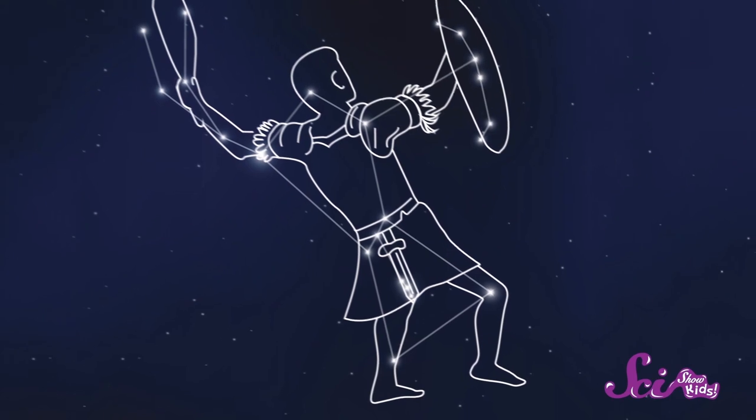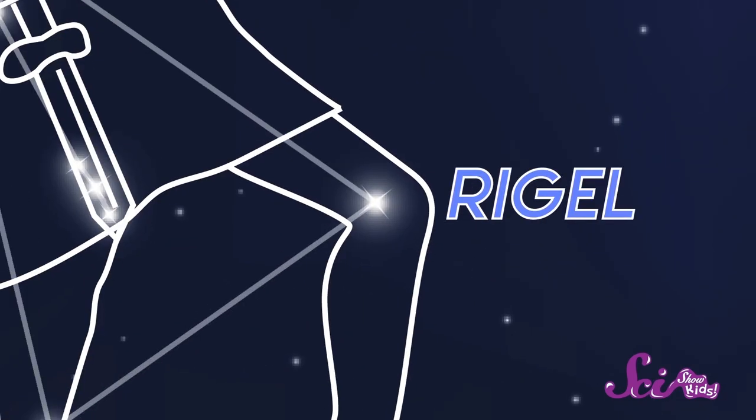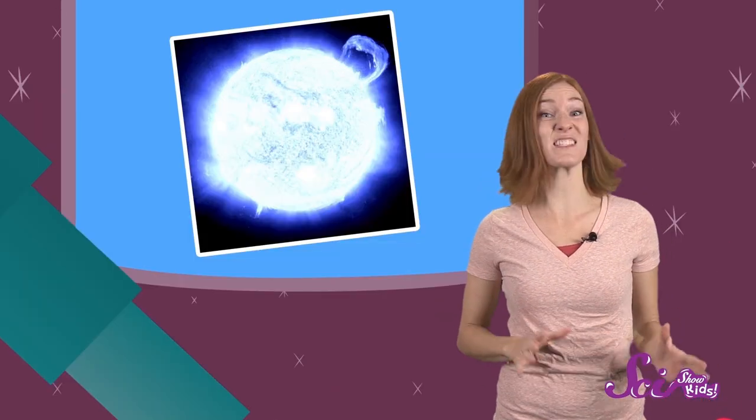So there are some stars that are much bigger than the sun and way hotter. If you want to find one, just look for the constellation known as Orion. It's one of the easiest constellations to spot. If you look down to the right, to the star where Orion's knee is supposed to be, you'll find Rigel. Rigel is a good example of a kind of star called a blue supergiant. As you can guess from its name, it's blue instead of yellow, and it's enormous. Rigel is more than twice as hot as the sun, and is also more than 70 times bigger. If you could put the sun next to Rigel, our big old sun would look like a tiny speck.